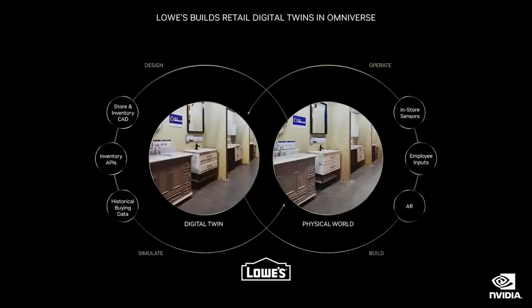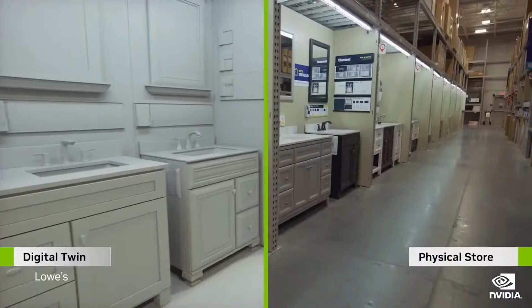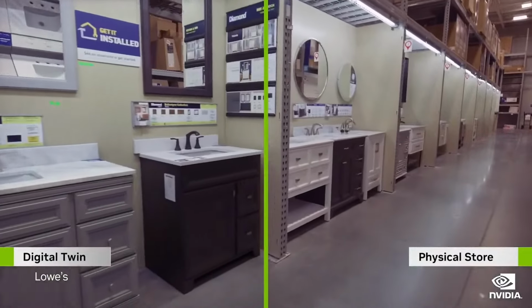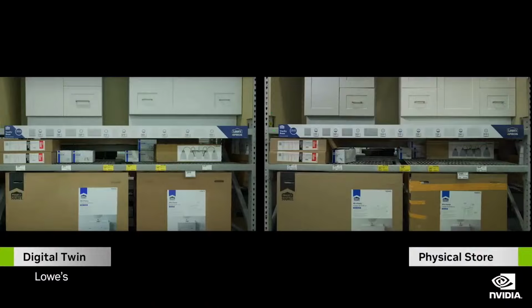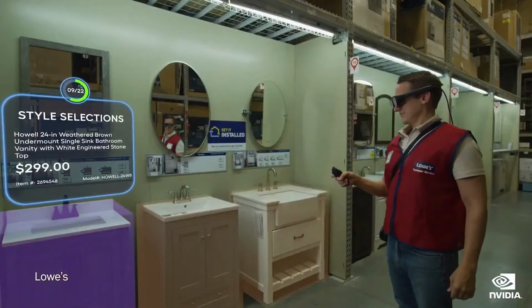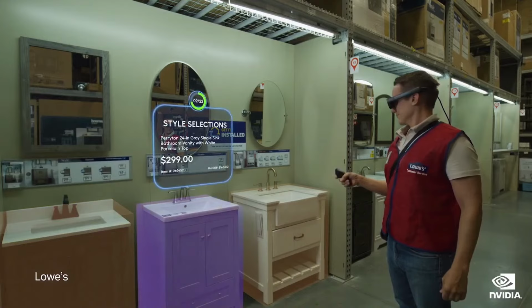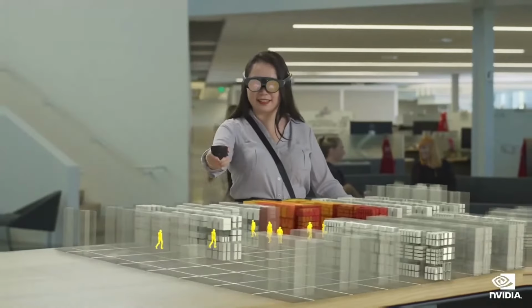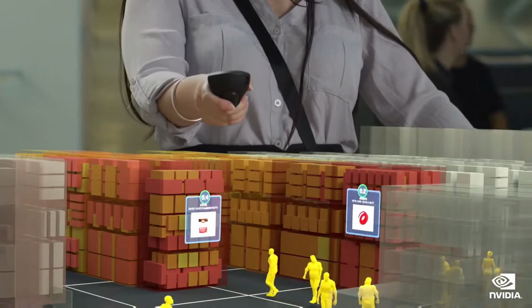Lowe's is one of the world's largest home improvement retailers, with over 2,000 stores and 300,000 retail associates. Lowe's is using Omniverse to design, build, and operate digital twins of their stores to optimize operations and enhance the shopping experience. And with the amazing Magic Leap 2 headset connected to Omniverse, associates can enter a mixed physical and Omniverse world to explore new store designs.